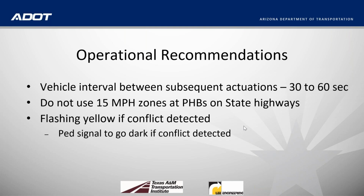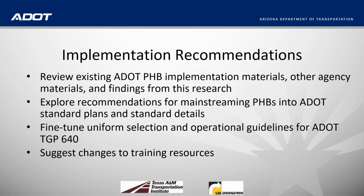And if there is a conflict that's detected, the devices have what are called MMUs that detect any kind of conflict that's going on within the equipment. The pedestrian signal should go dark, and the vehicle flashes should go to yellow to let people know that it's not working properly, so they can call the signal tech to do some repair.